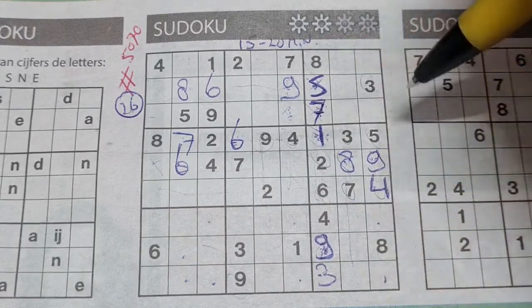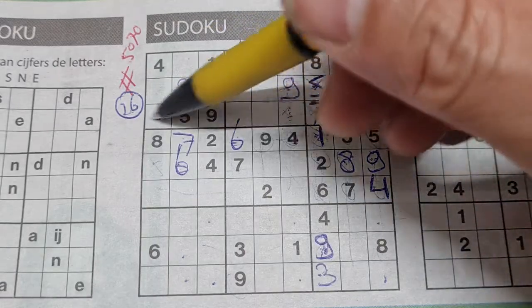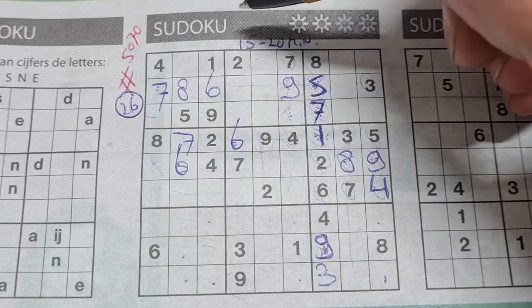Alright. 7 in the first row. 7 in the third row. So the row between, the second row, the only place left for the 7 should be there.